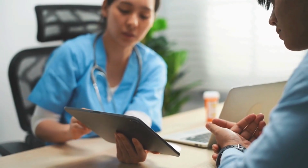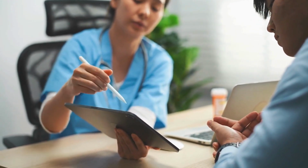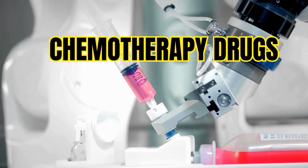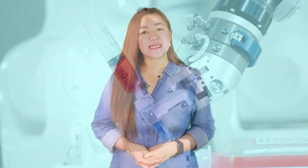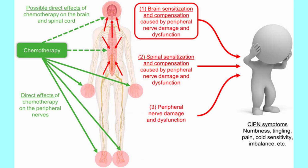That's the reason why I keep reiterating in this channel that you need to have a comprehensive approach and you need not purely rely on medications alone in treating neuropathy. Chemotherapy drugs. Platinum compounds and taxanes are used to treat different types of cancer. However, these have been found to cause neuropathy symptoms and damage to the nerves. You will find out later how to prevent these complications.